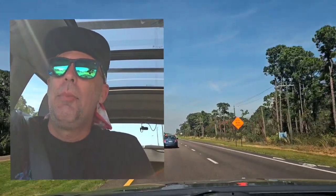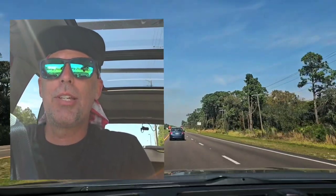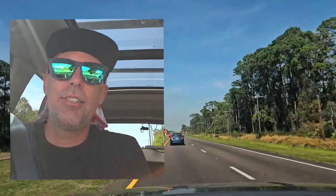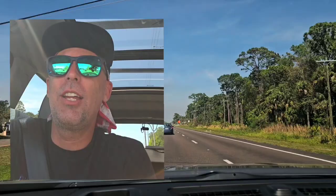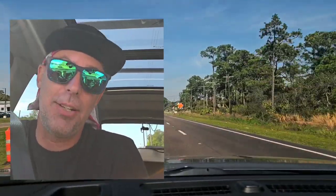So that's cool. But I definitely think that maybe next week we'll get the kayak out there and maybe see how far it is to paddle up into the sanctuary area of Turkey Creek. It is just simply beautiful back in there. When I first moved out here, I used to go back there and check it out.